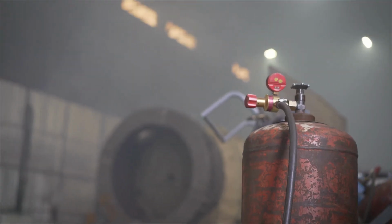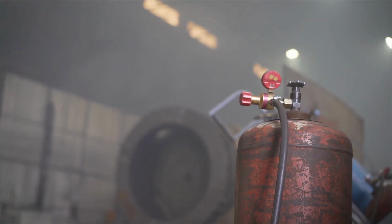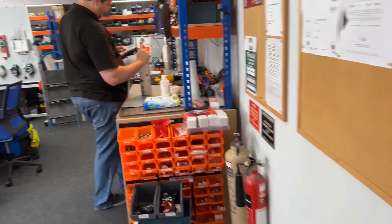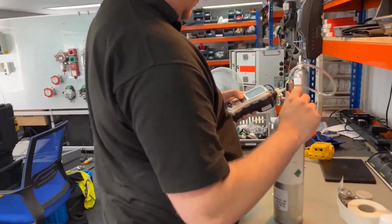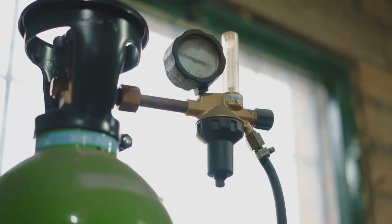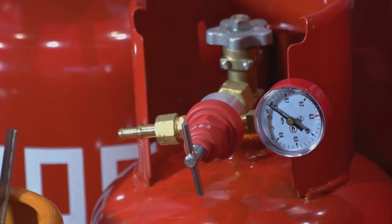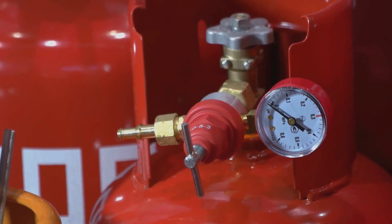Cheap or low-quality calibration gases might not have the accuracy or purity needed for reliable calibration. Always use certified calibration gases from reputable suppliers. These gases are manufactured to exacting standards and come with certificates of analysis that verify their composition and concentration.